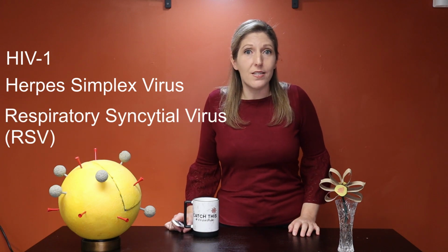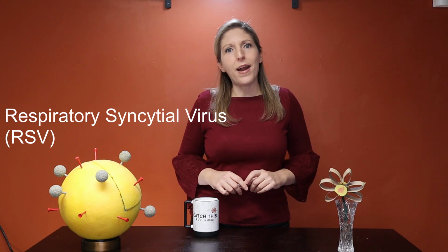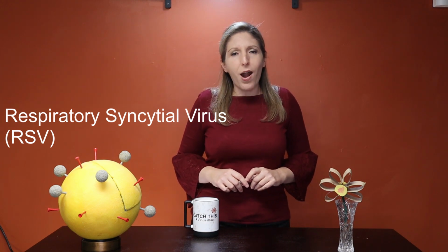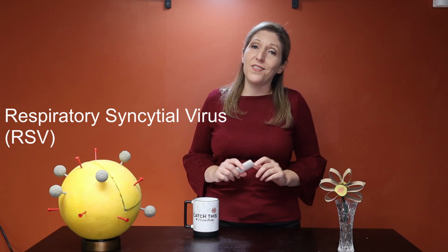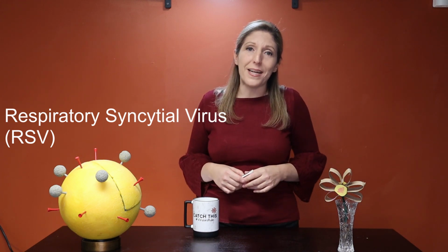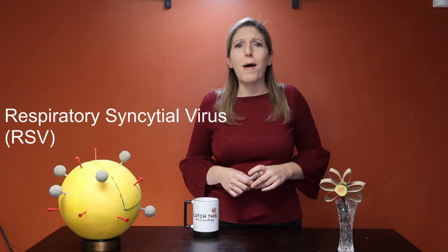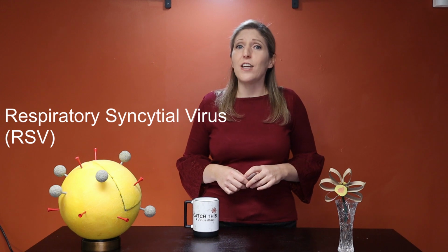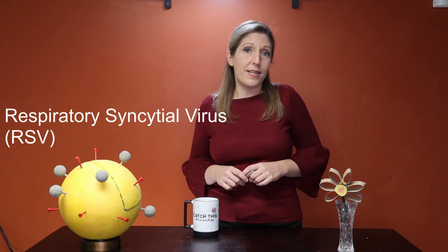Conventional vaccine strategies have repeatedly failed to yield vaccines against challenging viruses like HIV-1, herpes simplex virus, and respiratory syncytial virus, also known as RSV. However, recent advances in mRNA vaccine technology show promise in immunizing against some of these diseases. For example, RSV, a virus dear to my heart because I used to work on it at the CDC, poses a substantial public health threat due to its association with severe morbidity and mortality in infants and premature babies.